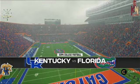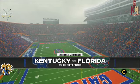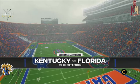Ben Hill Griffin Stadium in Gainesville, Florida is where we're at, ready to bring you one great college football game. Let's head down to the coin toss now.